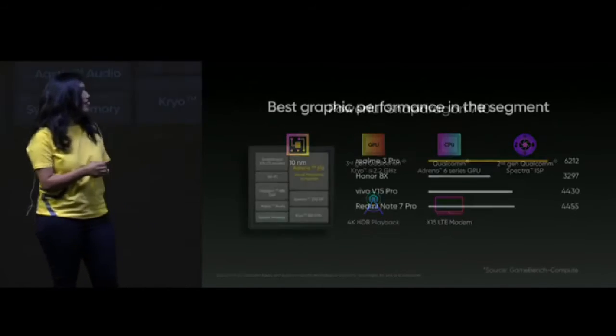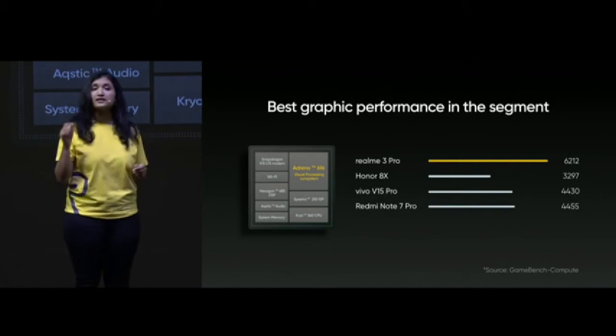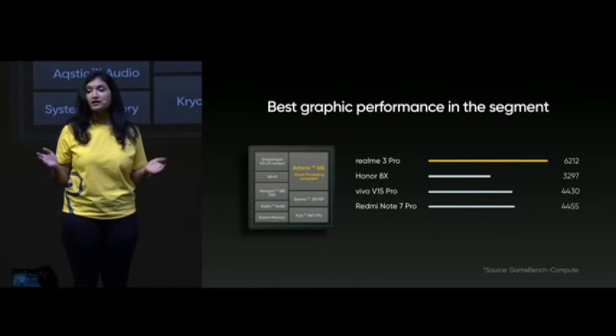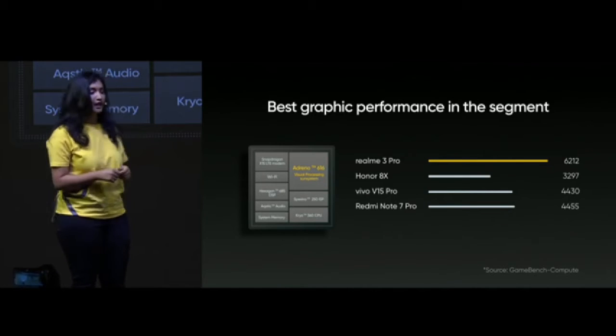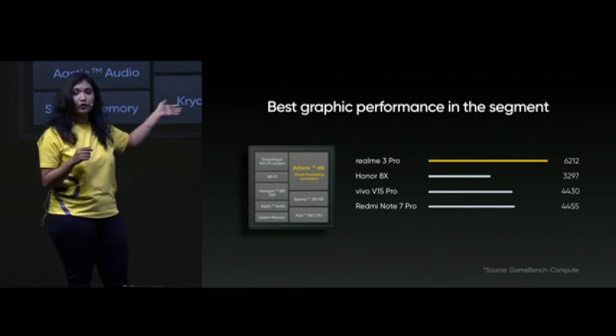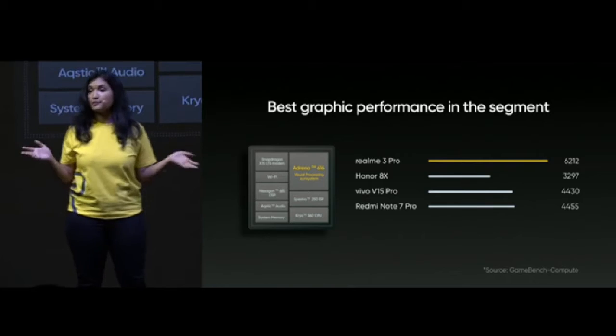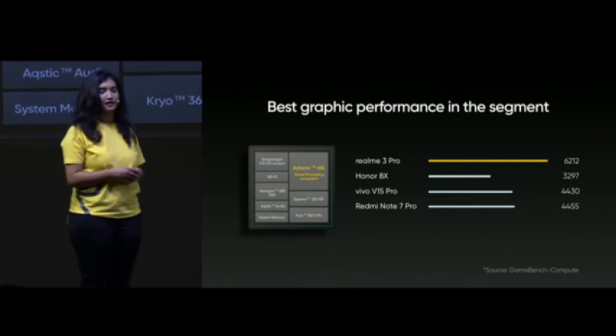Let's show you some benchmarks now of the graphic performance, which is the most essential factor you should consider for buying a gaming phone. We believe that you can see from this that Realme 3 Pro easily beats any other phone in this segment and is the best gaming phone in this segment.